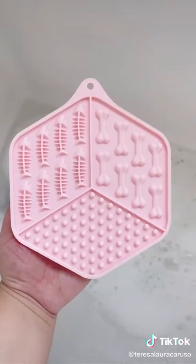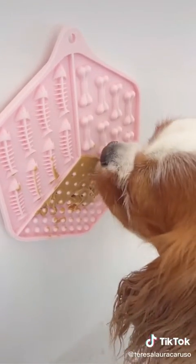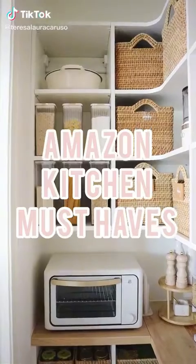And lastly, this gadget is great for distracting your dog while you're grooming them. It suctions right to the wall, and all you have to do is add a soft food they like, and they'll be entertained.